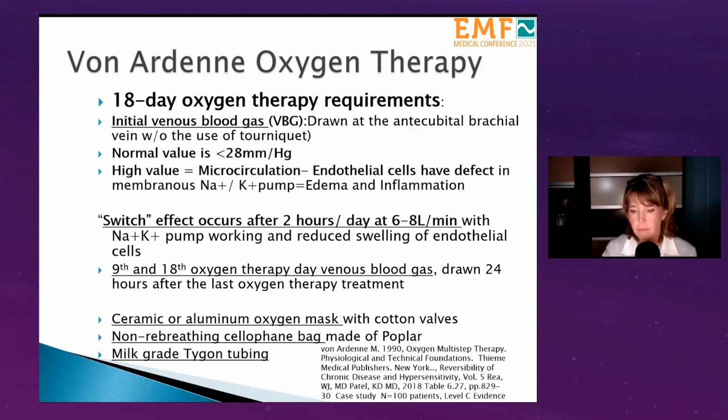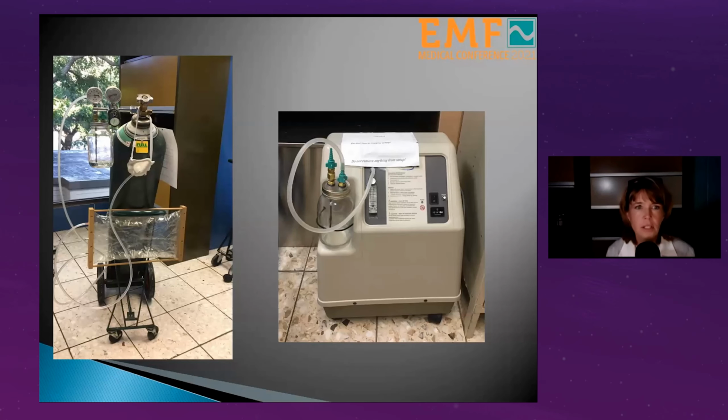And so what we've developed here at the center is some non-toxic tubing and masks, and we actually made a non-rebreather mask out of cellulose and poplar. So we have a cellophane bag there, and we don't have all the plastics, because when you get these patients that are electrically sensitive, as I said earlier, 80% of them are chemically sensitive, and they're very sensitive to plastic, and they have no idea.